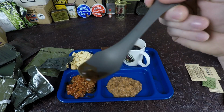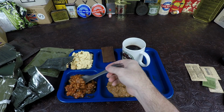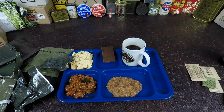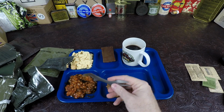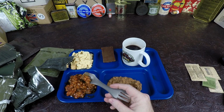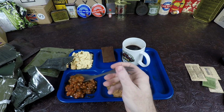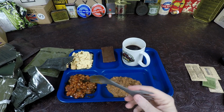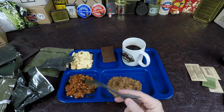Kind of black looking right there. I doubt this is any good. Let's take a smell of it though. It doesn't smell bad. Doesn't taste bad. Let's give it a second though. Actually, they're very good. They don't taste bad at all. Not in the least bit.